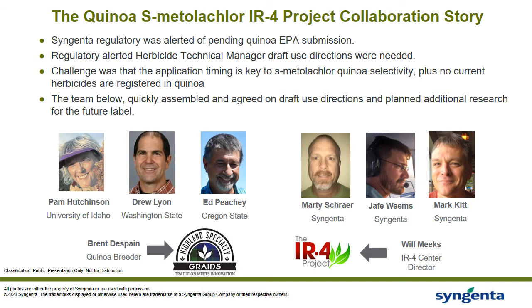They were looking to get an EPA submission together. He got contacted to build the draft use directions, but it was very important to get the key stakeholders involved. Some of the challenges were that the application timing to SMOC and quinoa selectivity is really tricky. Plus, there are no currently registered herbicides in quinoa. So the team got together quickly and they agreed on the draft use directions.